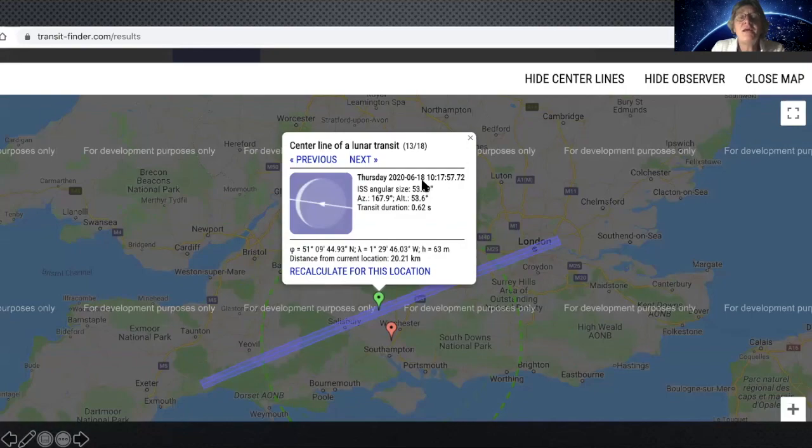And you can see that the next one is going to be on the 18th of June. It's scheduled for just gone 10:15 in the morning. And it shows you the phase of the moon and the direction it's going to go across the moon, and also how long that is likely to be. That's going to be a pretty tough one, because unless you've got some good equipment that will point you right at the moon, it is probably going to be hard to find. But if you're patient, it can be done, and you can see the International Space Station go across the moon.